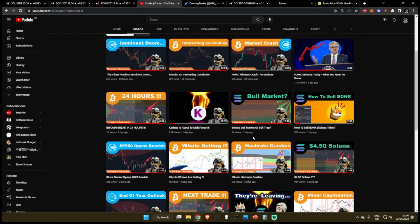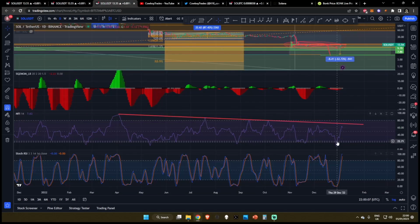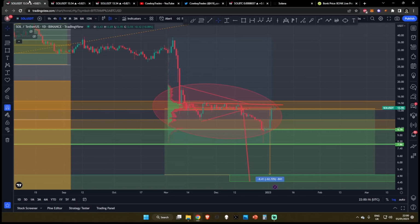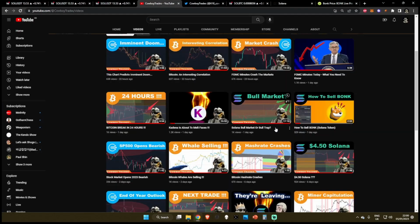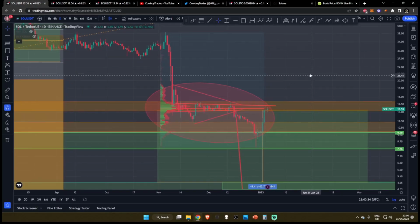Now, yesterday we made a video, Solana bull market or bull trap, and we talked about the possibility of Solana pushing up to $15 or just beneath $15 while these oscillators have a little bit more room to head up to the upside. And it looks like these oscillators are now telling us that it is time to break back down to the downside. I'm going to speed run through this analysis. A lot of you have been asking me for quick daily updates outside of my longer TA videos. So let's just dive into this chart very quickly.